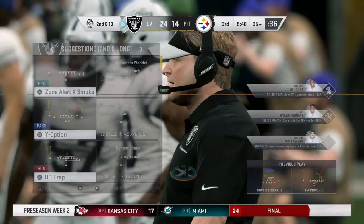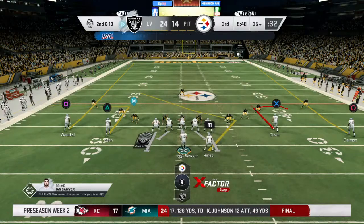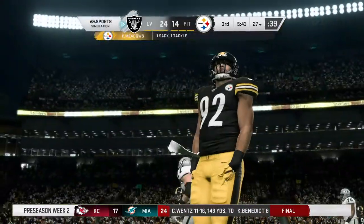Well, this at least is the right idea. I think they've got to get the tight end more involved. He had just one target in the first half. Incomplete. Now incomplete here with the first target in the second half. Yeah, should not. Nowhere to escape, and he goes down.